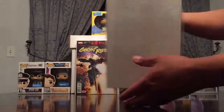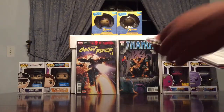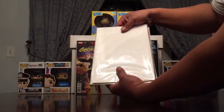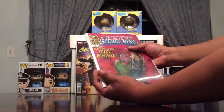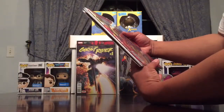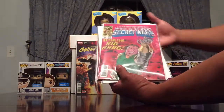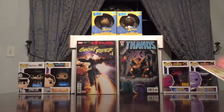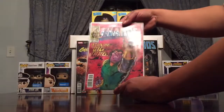Okay, guys, enough of me yip yapping. Let's get to it. Without further ado, guys, what do we have here for you? Wow. A lenticular cover. Marvel Superheroes Secret Wars #12. Beautiful, beautiful lenticular cover. Look at that. Can you guys see it? Now, if there's glare, please forgive me.